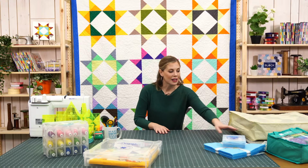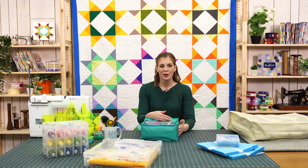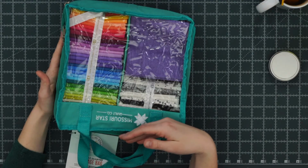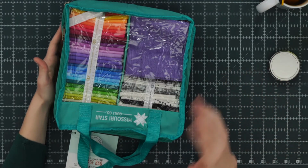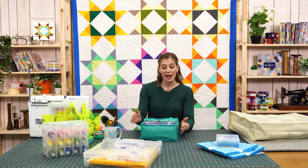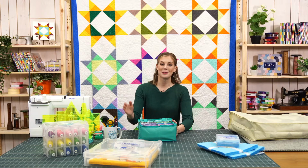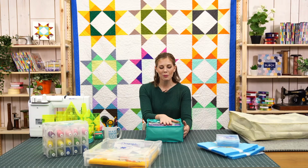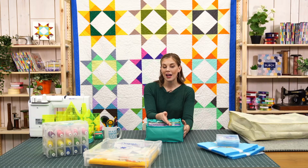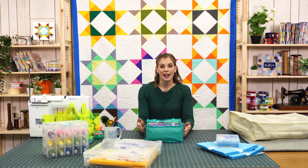I just keep thinking, I would love to have something like this, with maybe each of my colors of fat quarters. Because when I'm quilting and designing, I'm almost always looking for a specific color in mind. So if I had one of these that had all my greens or all my tone-on-tones or all my reds, it would be so convenient to go to that place and say, okay, here's all the reds I have. I know they're all right here. Oh, this one will work.